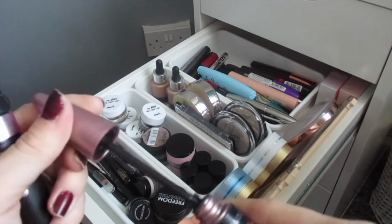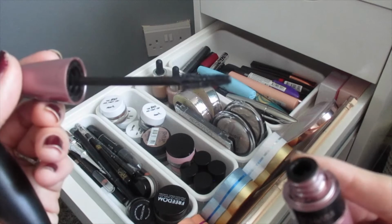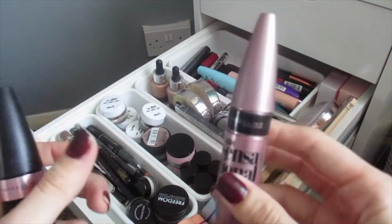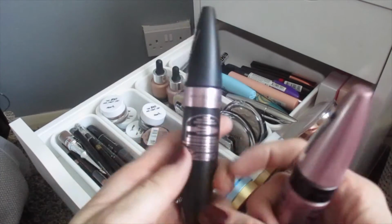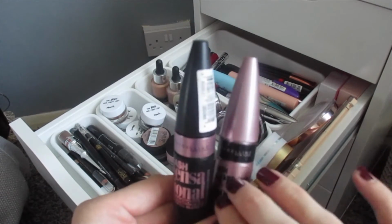It has like a bendy wand. I really do. Come on, focus camera. You're not going to focus. It's always the way. But I absolutely love this mascara. I wear it in all my videos that I do, etc. And if it isn't this one, I tend to be wearing this one. And again, by far my two favourite products.